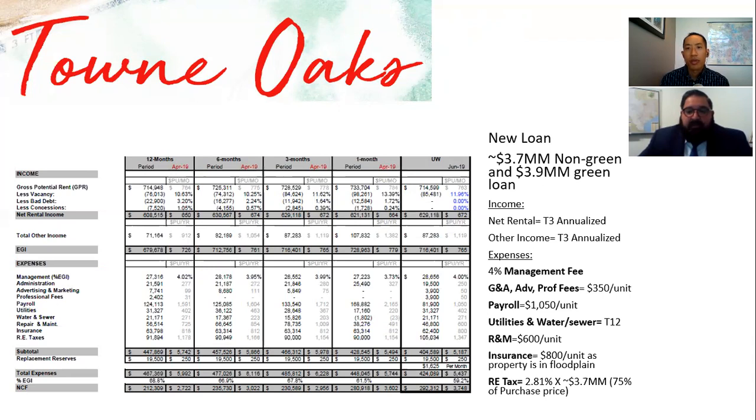Okay, so based on that purchase price, we sized up the loan. We're essentially at 78-79% of the purchase price on green, and then a little bit shorter, 3.7 million on non-green. In our underwriting, we took T3 net rental, T3 annualized on the other income. We used the 4% management fee, which is in line with what it is today. G&A, advertising, professional, we used 350. Payroll, we sort of split the difference. We were at 1,050 on this one because it is a smaller property. Utilities, we were at T12. And then R&M, we used 600 a door.